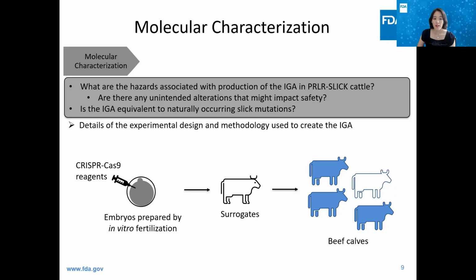To determine whether the IGA contains a sequence equivalent to one found in conventionally bred cattle and whether there are any safety concerns, we evaluated the following molecular data and information. First, experimental design and methodology used to create the IGA. Second, the current literature describing the naturally occurring SLICK mutations. Third, the genotypic data, in this case, whole genome sequencing data, the developer chose to generate to characterize the IGA and any unintended alterations in PRLR-SLICK cattle. So first, we evaluated the details of the experimental design and methodology used to create the IGA in PRLR-SLICK cattle.